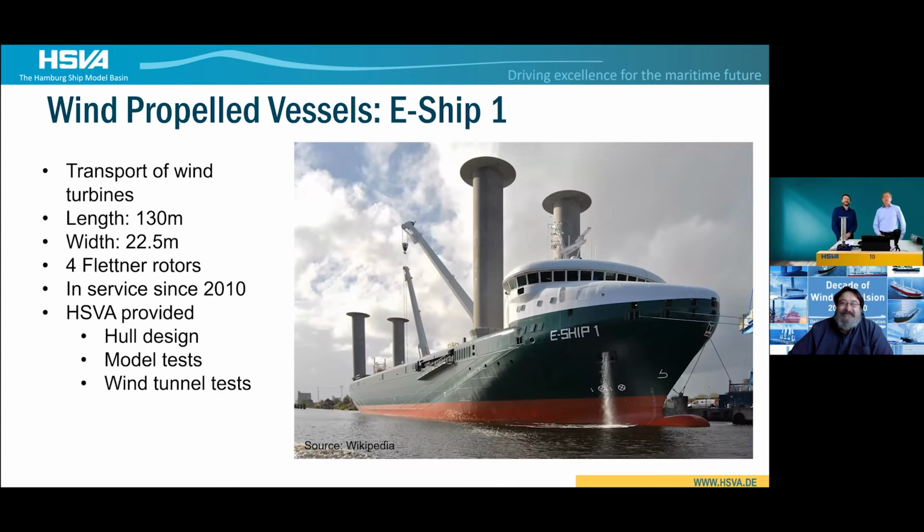A much more recent vessel is the E-Ship 1. It's a specialized vessel for the transport of wind turbines with a length of 130 meters. It has 4 Flettner rotors, is in service since 2010, and HSVA was involved with hull design and optimization, model and wind tunnel tests.